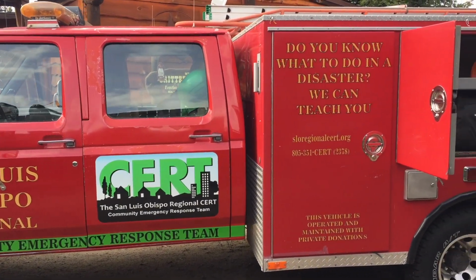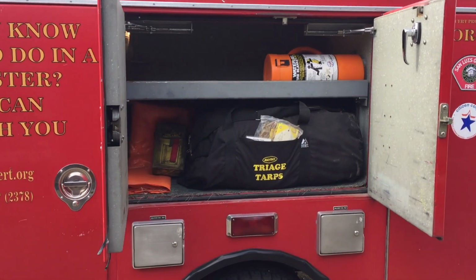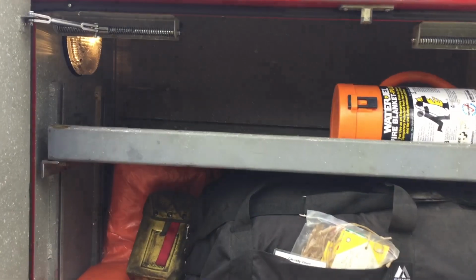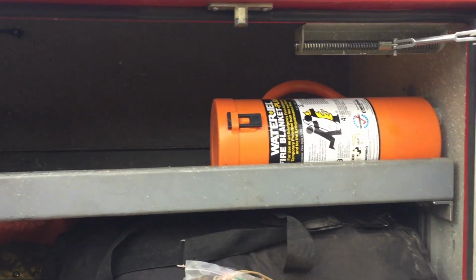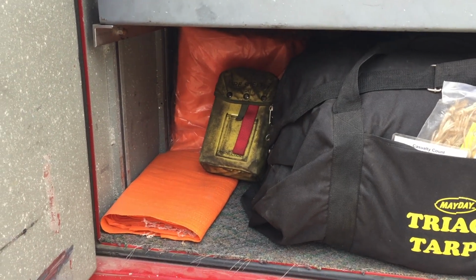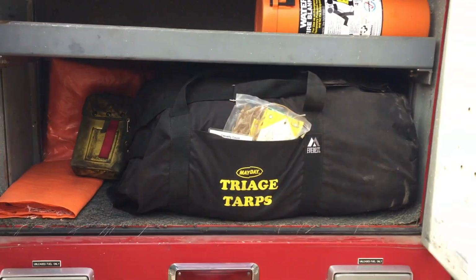So we were given a bunch of EMT first aid packs. I'm going to use one of them here in the first aid compartment of the CERT truck. I took all the bins that had the mass casualty items on the top shelf here because I wanted to get a few things out of that. And I had 2 first aid kits sitting here. I still want to put them back, but let's see what I'm working on.